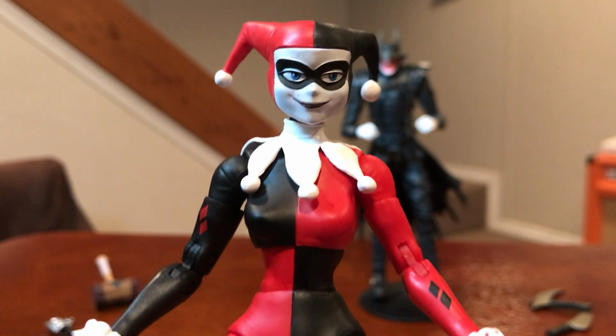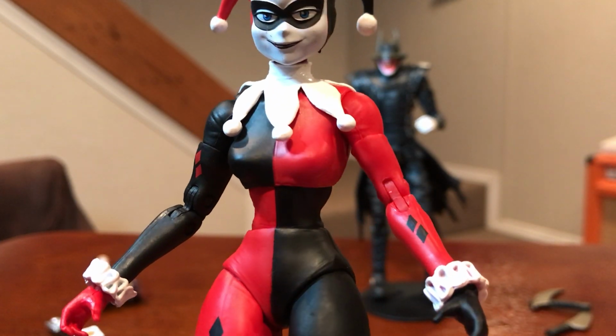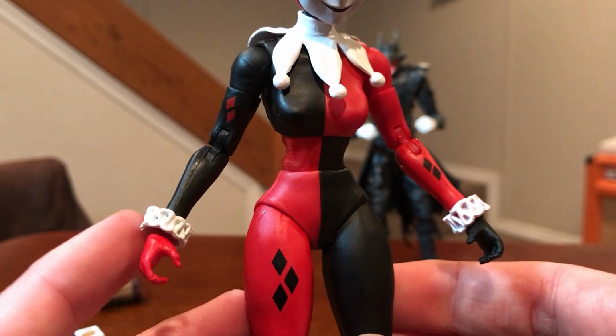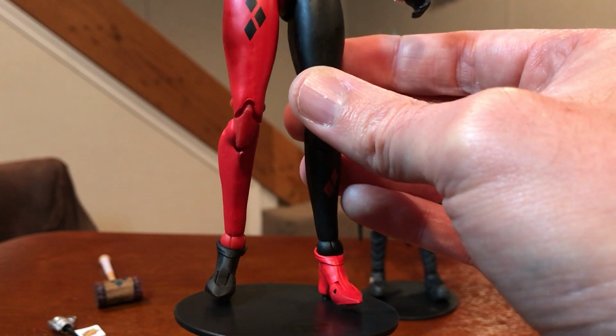The collar looks fantastic. The suit doesn't have a whole lot of detail, because it's obviously just a black and red checkered spandex suit, but you do get the diamonds there on the bicep and the forearm. You get them there on the thigh as well. Like the little cuffs right here. I think they look really nice. Same with the feet. You do get the nice little boots right there.